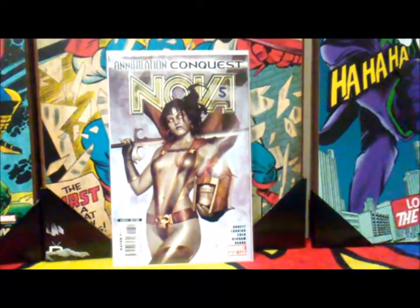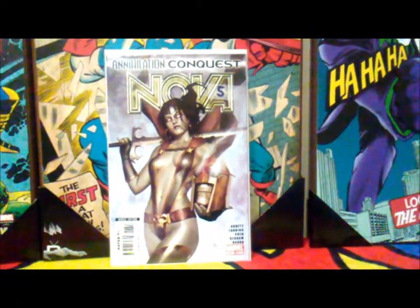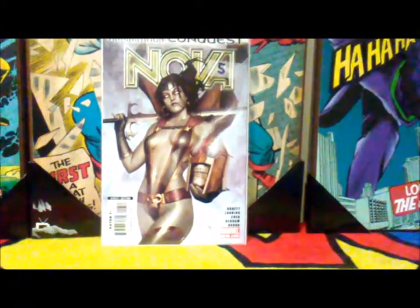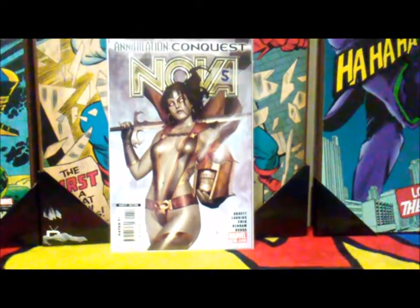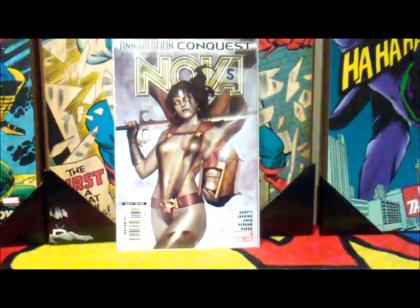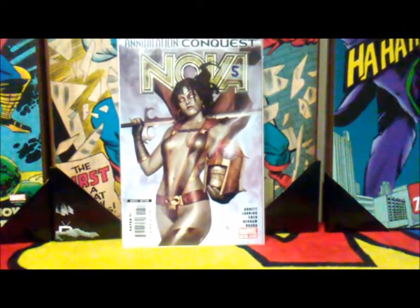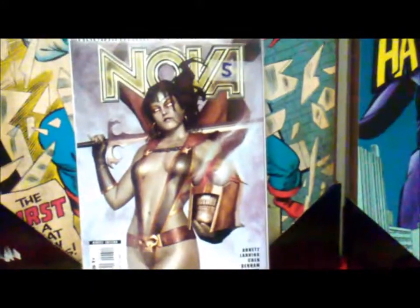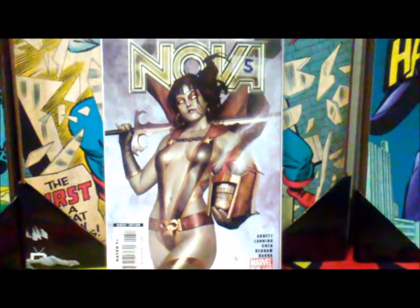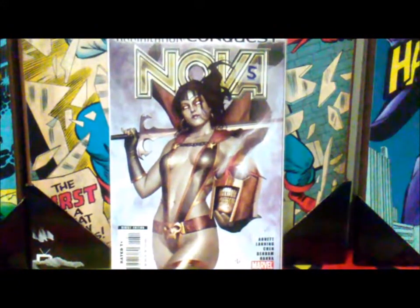And your next main event would be this Annihilation Quest Nova number 6 with this Adi Granov cover. Man, oh my God, this cover is so sick. Gamora cover. Just look at this. Just look at this. And you tell me why this is your main event. You know why this is your main event. This cover is absolutely freaking beautiful.